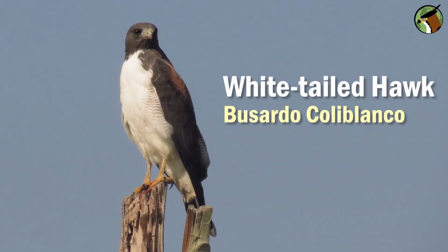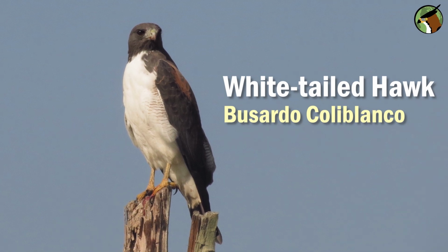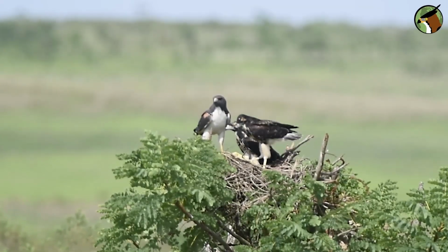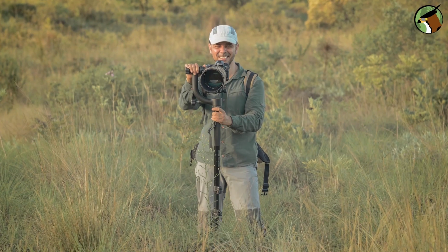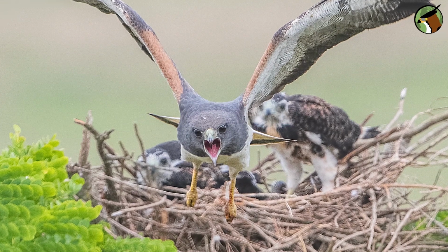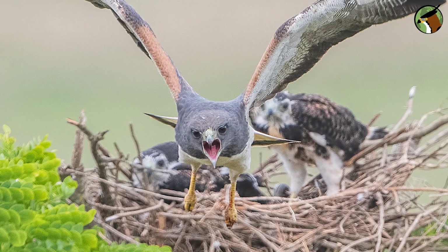The white-tailed hawk, whose scientific name is Geranoaetus albicaudatus, is one of those hawks that is common in America but that few people know about. Alessandro Abdalla, who is a nature photographer and bird-watching guide in the Serra da Canastra, found a nest of this bird, recorded several images and gave them to Tropical Birds, for which I am very grateful.